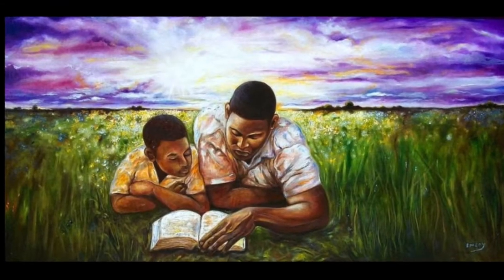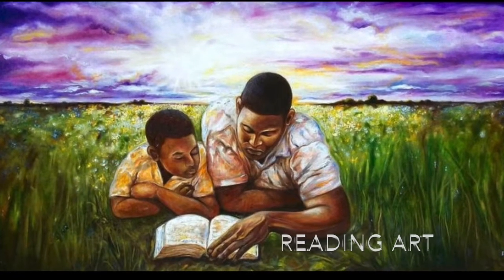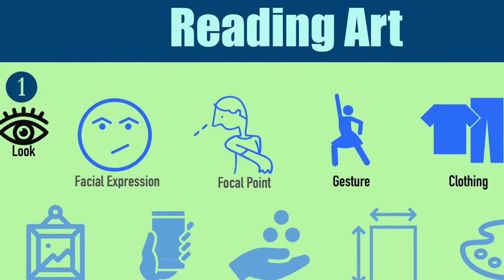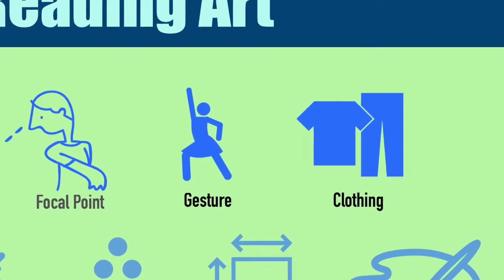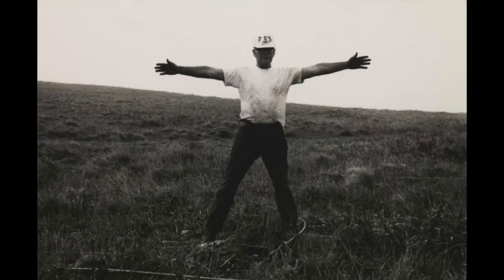Let's continue with lesson 2 of reading art. But first, here's a quick review. We started with facial expression and focal point. Now we're moving on to gesture and clothing because they're conjoined. A gesture is a movement of a part of the body.